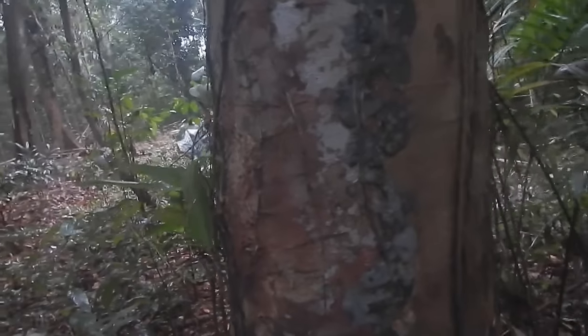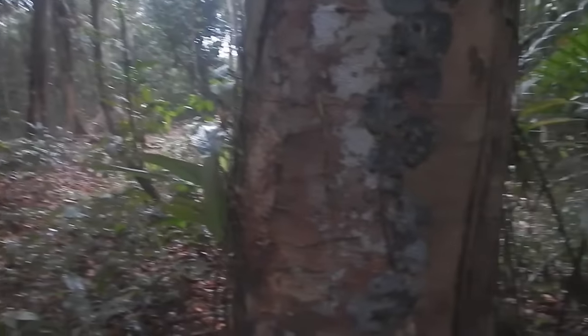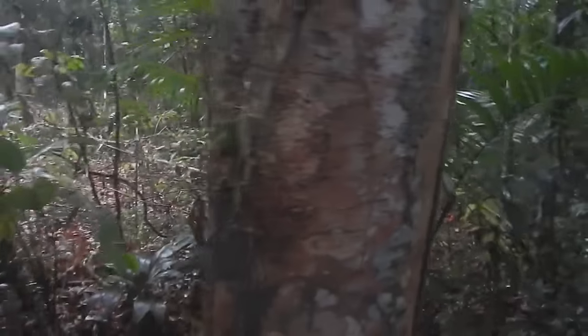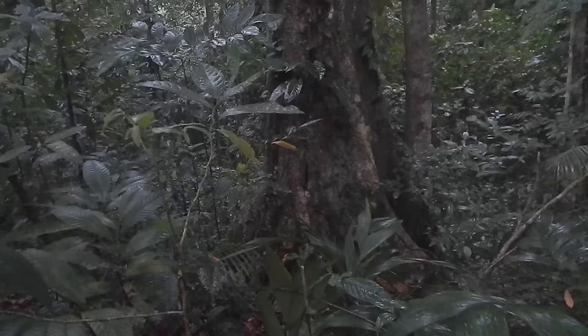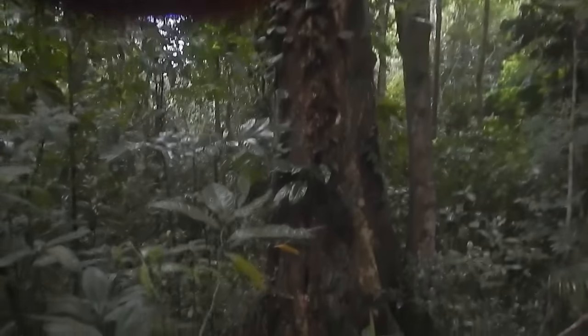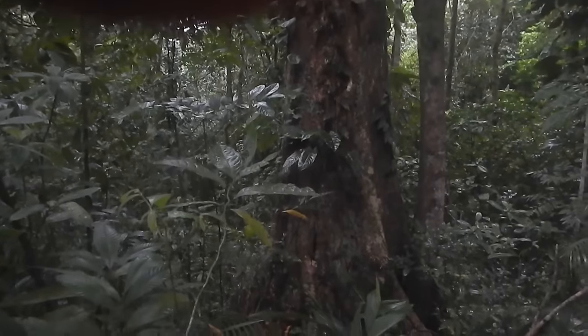God, this looks like the tree I was just looking at that he said was garbage. All right. It smells minty here. Okay, we don't know exactly what this is called, but it's good wood. It does have some signs of bug eatage up there. But this is supposed to be good wood of some kind.